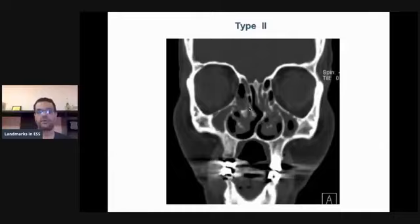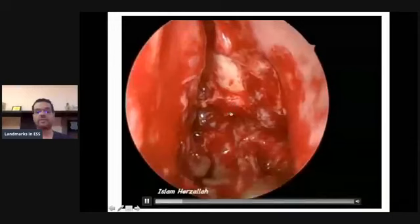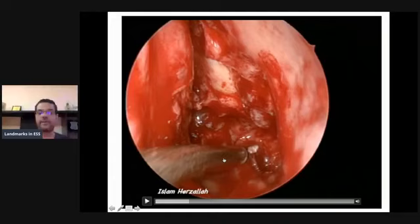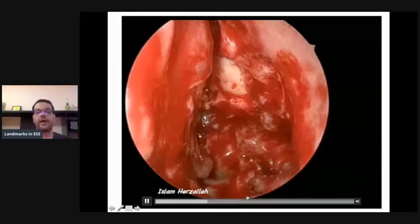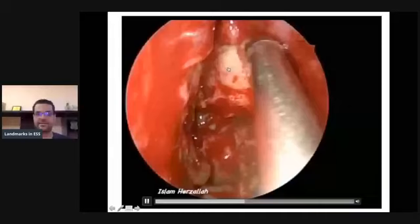This is the same patient intraoperatively. So I was asking my resident, by the way, to do the surgery while avoiding the lamina papyracea, and I'm going to show what happened with her. So she has already done the middle meatal antrostomy right there. You see that this is the inferior turbinate right there, and you see the lamina is there. The lamina is just in front of you as a surgeon while you are dissecting the ethmoids.